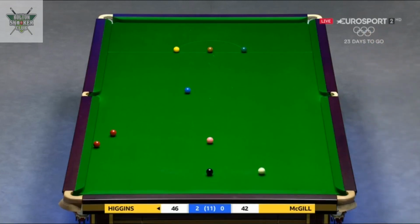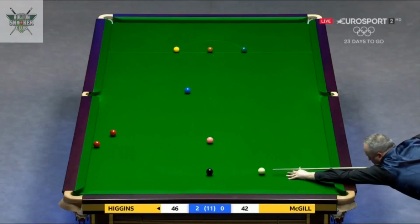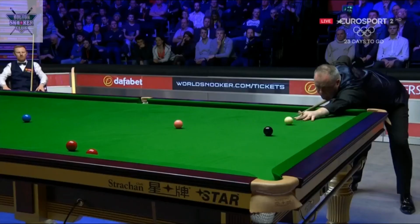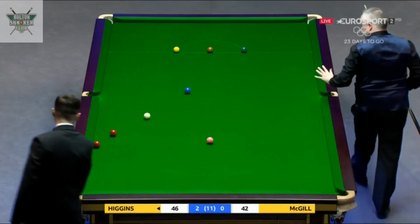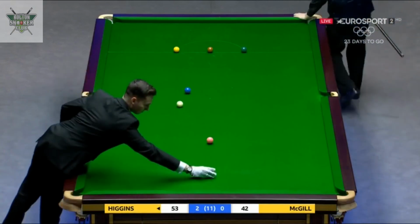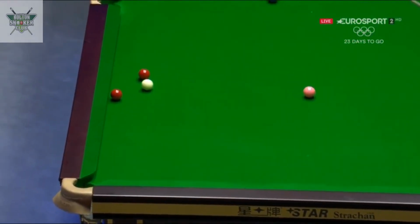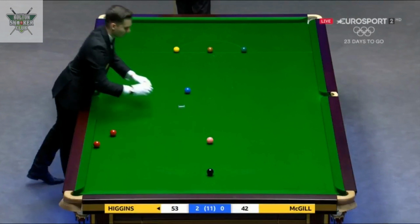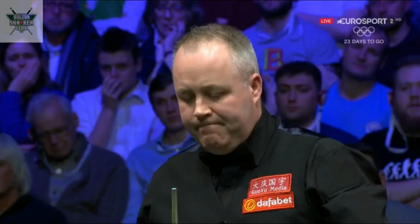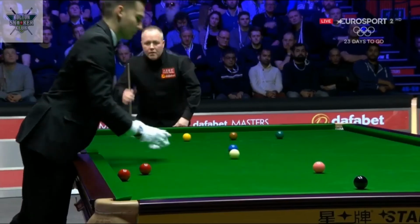A couple of ways he can play this. He can play to bring the red off the cushion, leave the cue ball there, or drop in behind him. Played to bring the red off the cushion. And misjudged it. 15. So another tight frame, much like the first one, which Higgins eventually won by clearing to the pink.